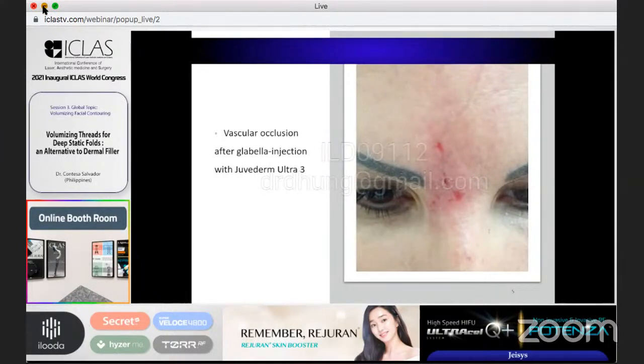Like this one, filler injections into the right frontal area caused vision loss 7 hours after hyaluronic acid injections. This is due to the occlusion of posterior ciliary artery and embolic occlusion of facial artery branches. The ophthalmic vessels from the internal carotid artery give off supratrochlear and supraorbital arteries at the medial supraorbital rim and may have connection with the terminal branch of the facial artery, which is the angular artery.